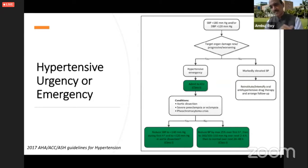So it's very important, when you see somebody with a very high blood pressure, that you distinguish whether it's a hypertensive emergency versus hypertensive urgency. An emergency is where you have target organ damage which is new or which could be progressive or worsening. There, you need to be more aggressive. But if these are not there, most of the time it is called hypertensive urgency, and most of the time it is because you would not have missed your therapy.